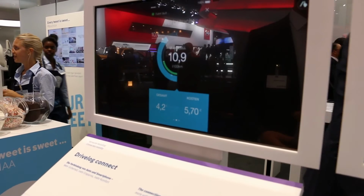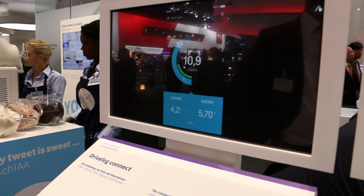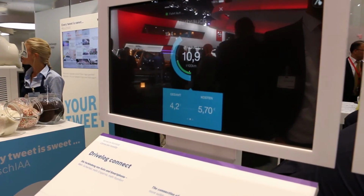It's very different to a lot of other departments from Bosch. It's very B2C, for the B2C market, so for every car driver.